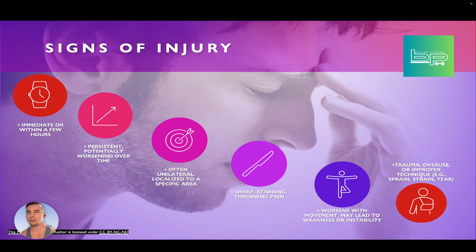So again, with the injury, it's persistent, potentially worsening over time. It's often unilateral, so it's localized to a specific area. You're feeling pain in a specific area rather than bilateral, which means in different areas. With normal soreness, like I mentioned before, you're going to feel soreness in multiple areas. Whereas if you're having an injury, it's usually going to be unilateral and in one specific area of the body. Sometimes it can be a sharp, stabbing or throbbing pain. Again, that's not the case with all injuries.